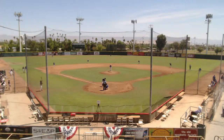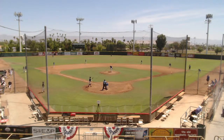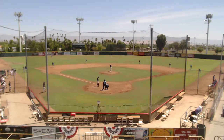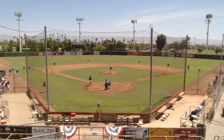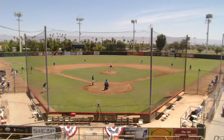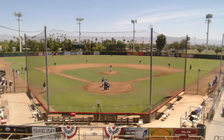We have just passed the 1 hour mark. Coming back. Inside. 2 balls and 1 strike. Left it upstairs, 3-1. Only walk in this ball game was to Dylan Brown all the way back in the 2nd. Patrick Sweeney searching for the complete game today. It's already a season long in innings pitched at 6 2/3. He's looking for that last third. He's going to get it on the corner right there.